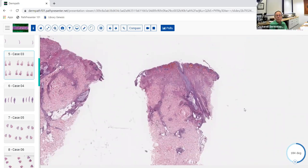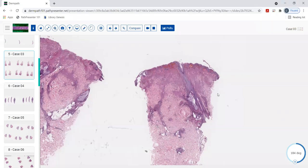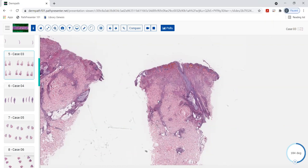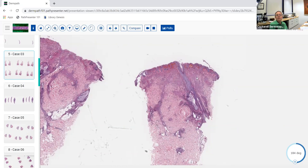Absolutely. What's the pattern of the inflammation? From scan, I thought perivascular. Yeah, it's perivascular, and it's also a little bit between the blood vessels too. It is tracking mostly around the blood vessels. You're correct. What kind of cells are these?